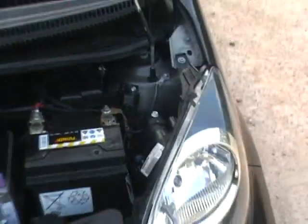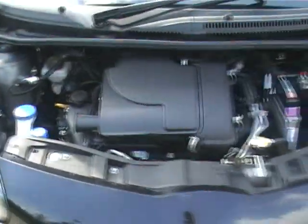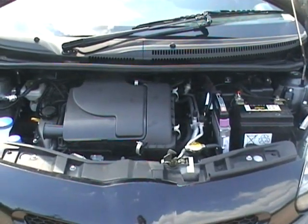It's HPI clear, there are no signs of any accident damage whatsoever. It's a very genuine car with a very genuine mileage.